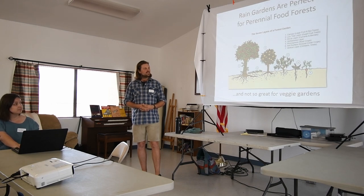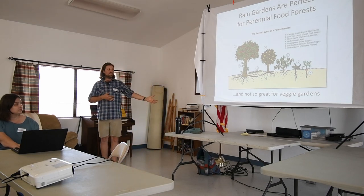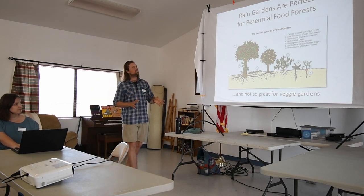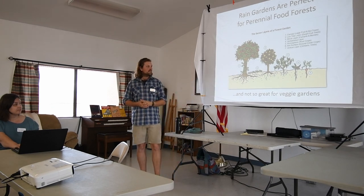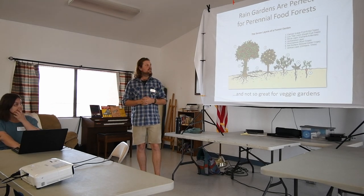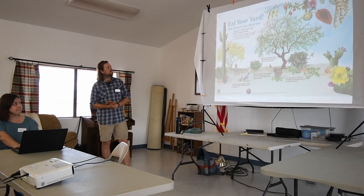Well, if it's May and June, is it going to rain twice a day? No, it's not going to rain twice a day. So if you've got a rain garden, maybe you want to put things in that are slightly more drought tolerant, like these perennial plants, something like a food tree, because most of these don't need to be watered every day. So that's the first thing I like to think about: can I put a perennial plant in there, something like an apple tree or a fig, instead of lettuces? Okay, let's go for the next one.